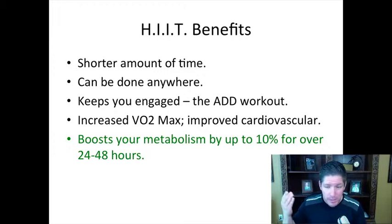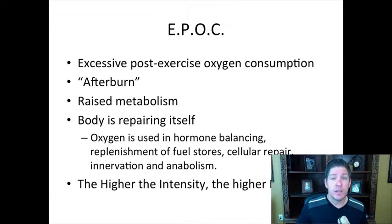It keeps you from being bored. It can be done in a shorter amount of time. It can be done anywhere. Keeps you engaged, and it really boosts that metabolism. So EPOC. You heard me mention that word at the beginning. And all EPOC stands for is excessive post-exercise oxygen consumption. Otherwise, the amount of oxygen you're taking in after a workout like this is increased, and that's what boosts your metabolism. It's your afterburn.